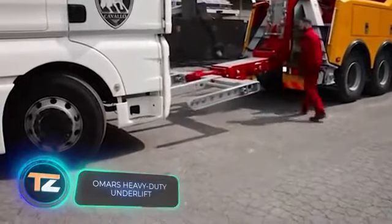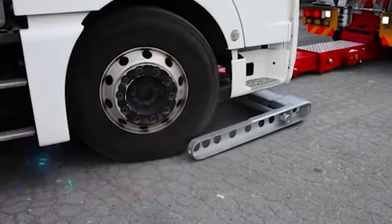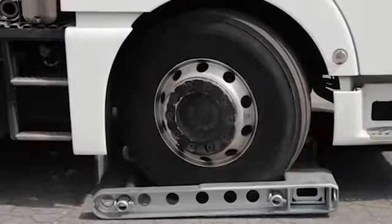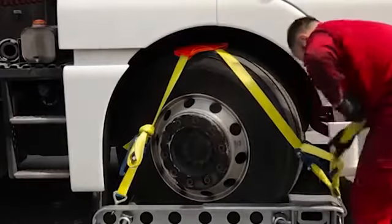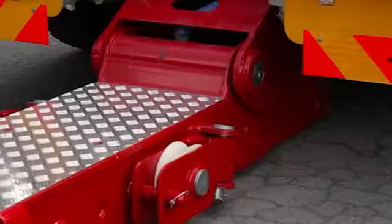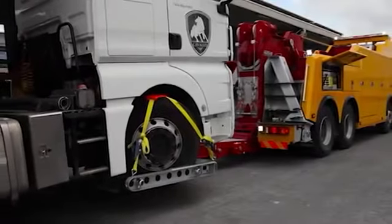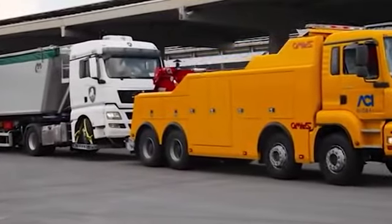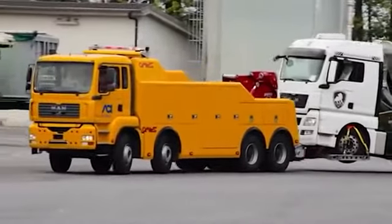Omars Heavy Duty Underlift. In fact, in order to move a vehicle from one place to another, it's not necessary to load it onto a platform at all. In some cases, it's much more convenient and faster to hitch it up. Except that this classic method doesn't always work with buses. First, their engine is located in an extremely uncomfortable spot. Second, the wheels are the only part strong enough to be used to lift the bus. The same rule applies to large trucks like tractor units.